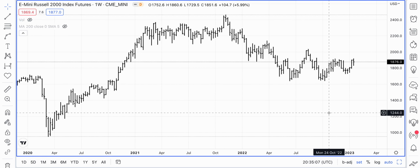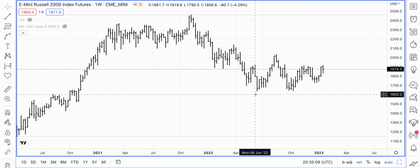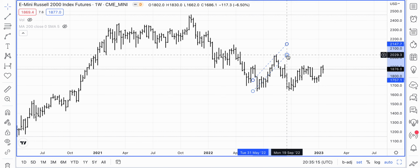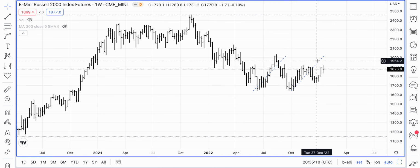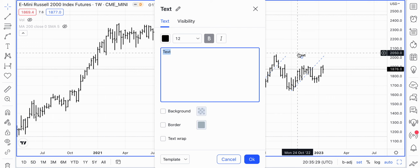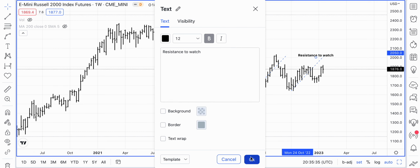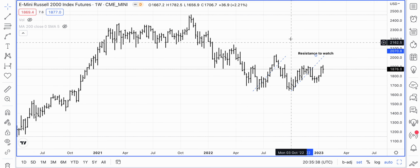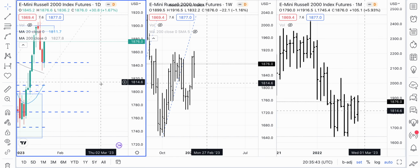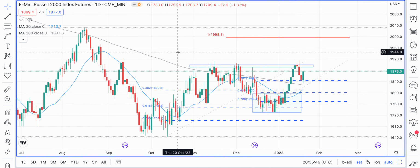On a weekly basis, again, the ABCD we are looking at is going around 20, near these. Let's put this here as a resistance to watch, around potentially a double top. We'll have to see how the price will trade when it gets there. Okay, so we will also take a look at the IWM.